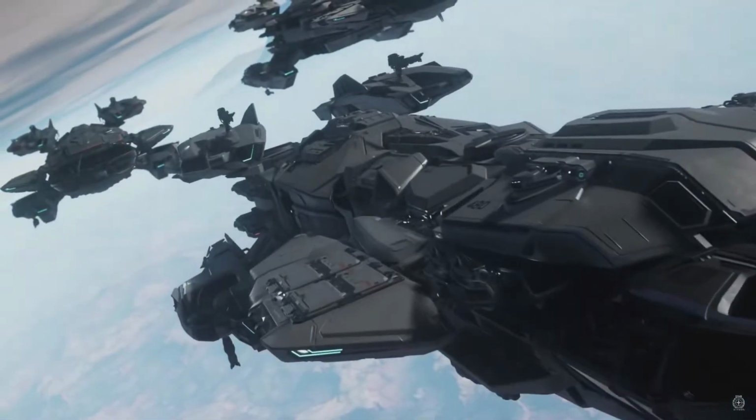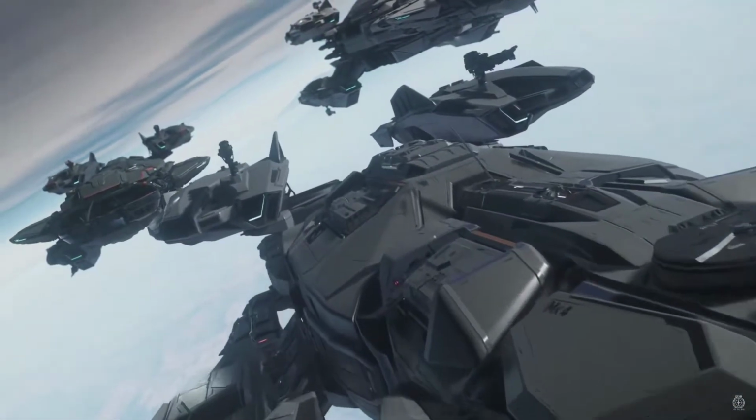I'm going Andromeda. If I had to pick one and all the rest have vanished, I'd pick the Andromeda just for the utility. The balance. It's the biggest multi-role, multi-tool ship in the catalog. But I got to make some friends first.